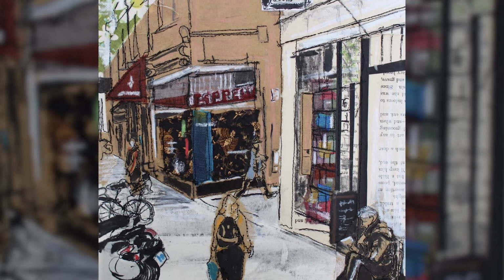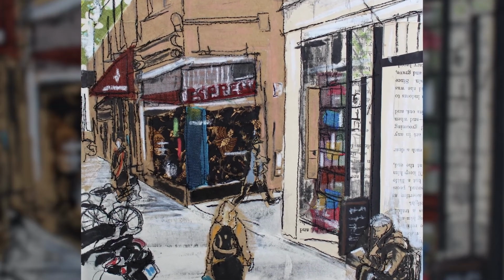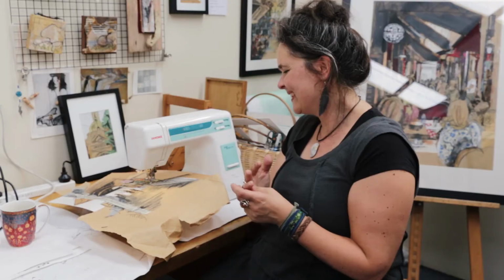And from there it evolved to other drawings that I do, and I'm really exploring the sculptural potential of thread at the moment. It's taken me a while to build the skills. It's quite a long time.